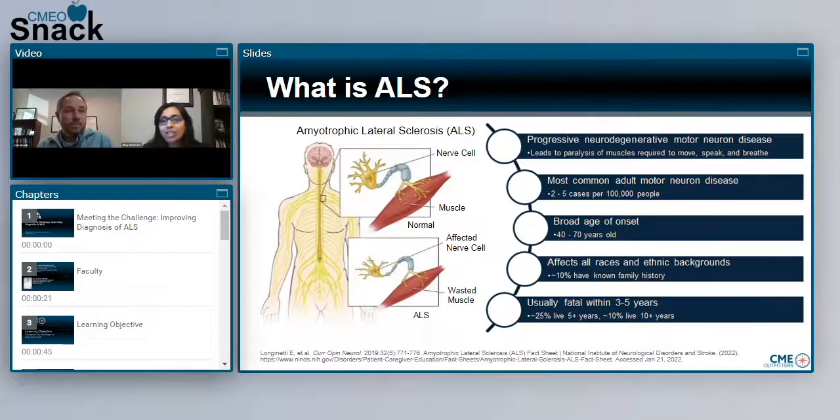So first, let's talk about ALS, amyotrophic lateral sclerosis. Dr. Novak, what's the population of ALS in your area like, in your practice? So most of our patients are undergoing a similar process of motor degeneration. That's what amyotrophic lateral sclerosis is. So they're having progressive weakness secondary to loss of motor nerve function from both the upper motor neuron, so the nerve that goes from the brain to the spinal cord, and the lower motor neuron going from the spinal cord out to the muscle. And so this gives them a very unique picture of having atrophy from the lower motor neuron issues and spasticity and hyperreflexia from the upper motor neuron.